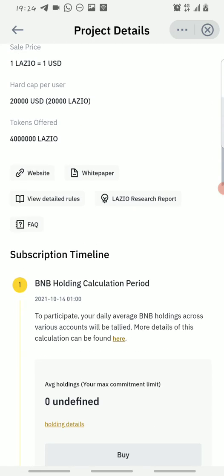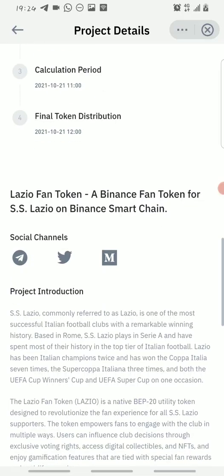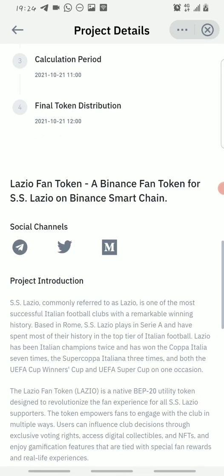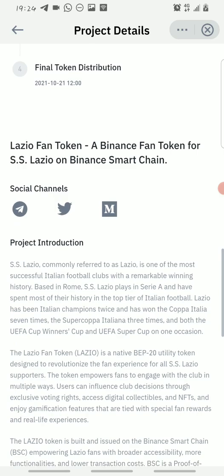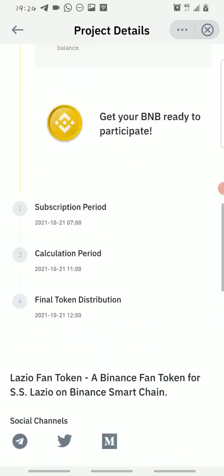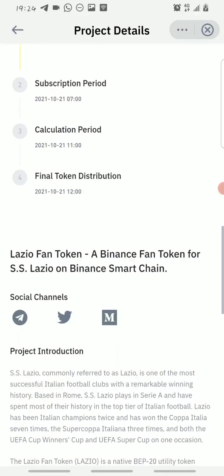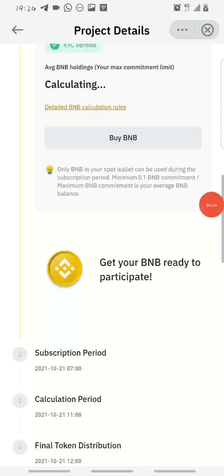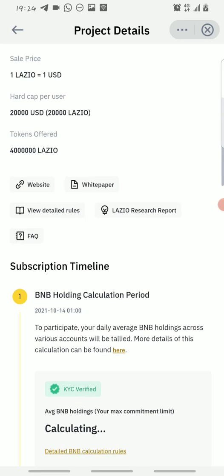The Lazio fan token is a token based on the Italian football club SS Lazio, which plays in the Serie A and has spent most of its history in the top tier of Italian football. They have their social channels on Telegram, Twitter and Medium. You can come over here to check it out. Subscription period starts in about 6 days, 11 hours and 35 minutes.